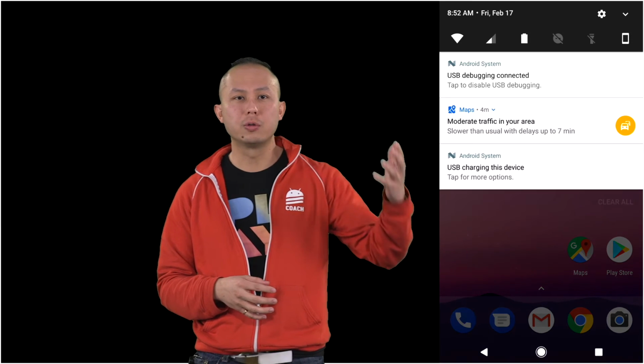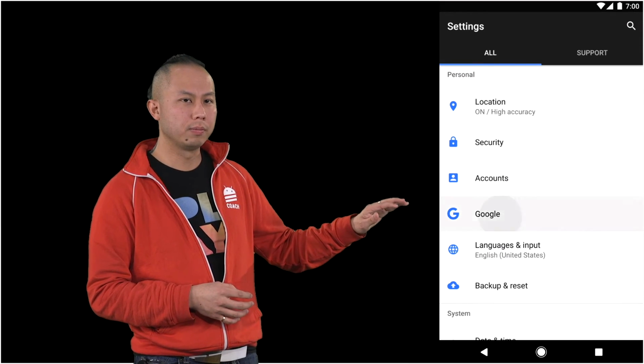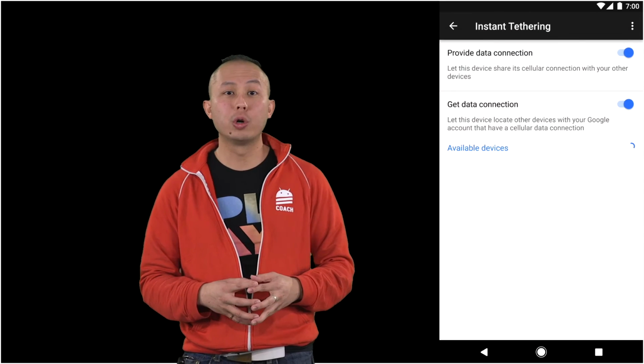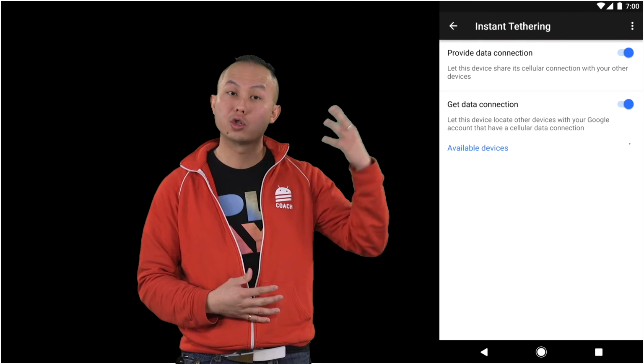So let's take a look at how you can manage it. If you go into System Settings, go to Google, and then go to Instant Tethering, you can manage whether you want to be the one to provide the data connection or the one to receive the data connection. So make sure these are turned on.